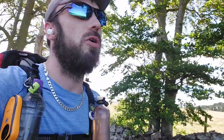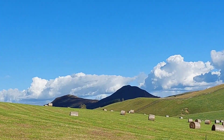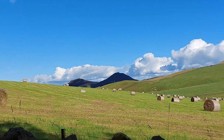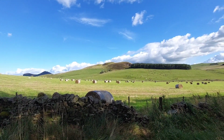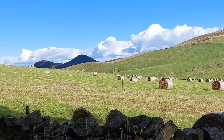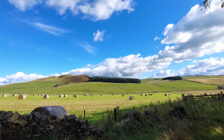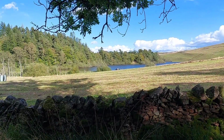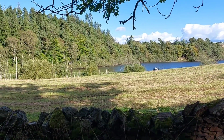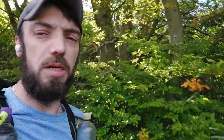Not sure what time I'll reach Melrose. Those two hills there, those ones that I've just zoomed in on, I believe they're the Eildon Hills. I don't know what that one by the woodland's called, but if I'm right, those are the Eildons. There is my first glimpse at Caldshiels Loch. I'm sure I walk around the edge of it, closer than I am right now.